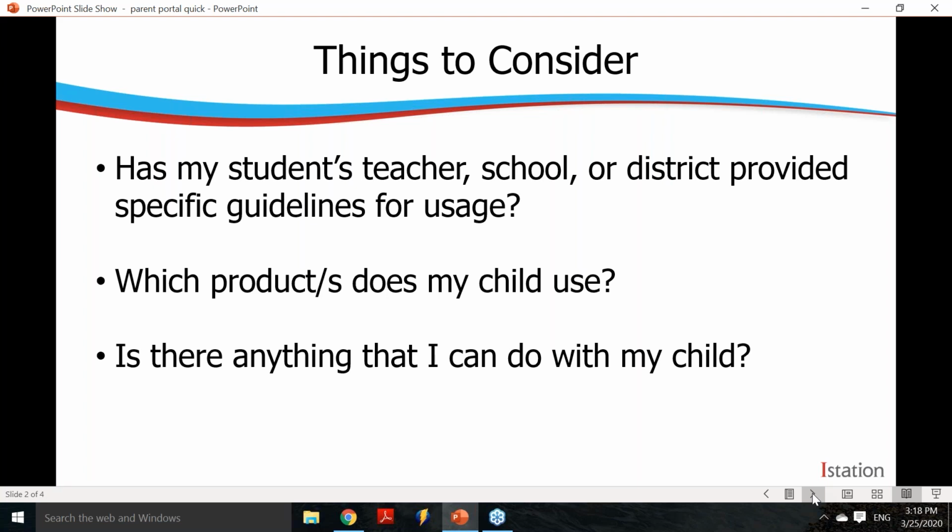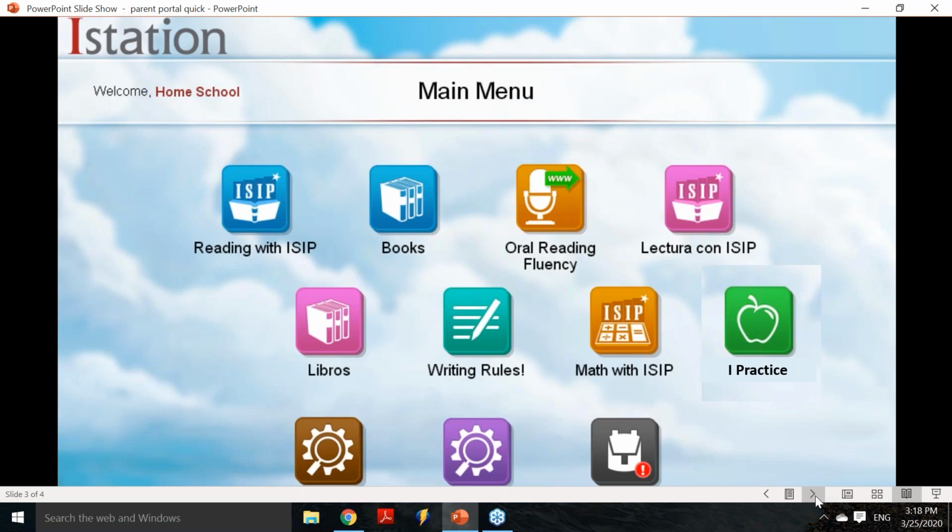So that leads us to the question of which product or products does my child use? And your child will know whether they use the math, the reading, or the Spanish reading, or if they use multiples of them. And then the next question you might have is, is there anything that I can do with my child online? So let's look at the app. This is the screen that will come up for your students, or something very similar. They'll have the apps, the icons with the products that they have available to them.